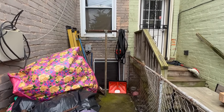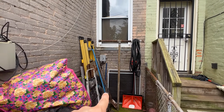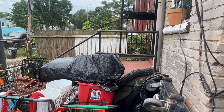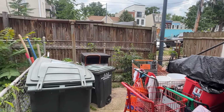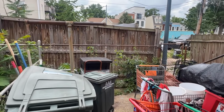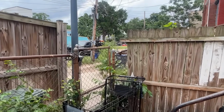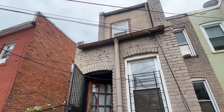So this is what I was saying. The house next door kind of has the exit right there. So I was kind of proposing maybe we do this, but I think moving this stairway might be too tough. So we're just going to clean this up a little bit, do a new fence, and then have a little patio area. Let me just show you up top.